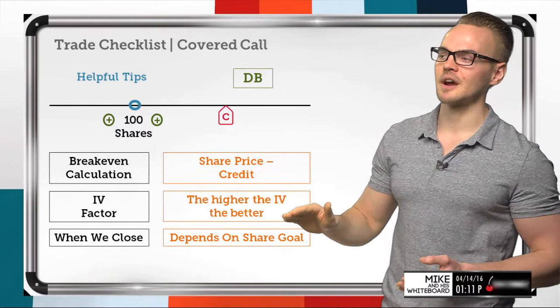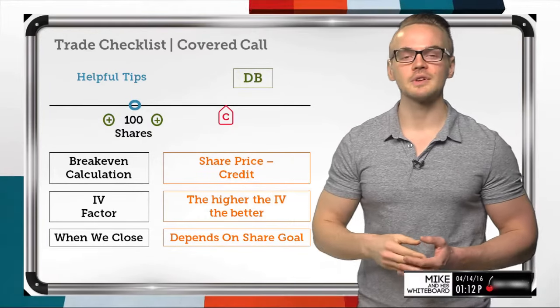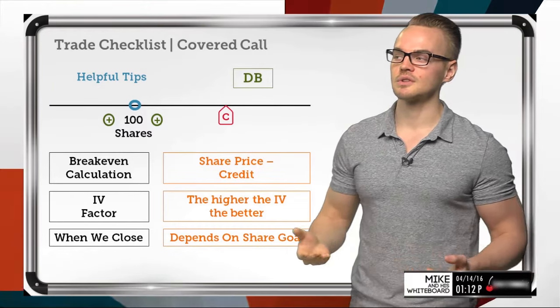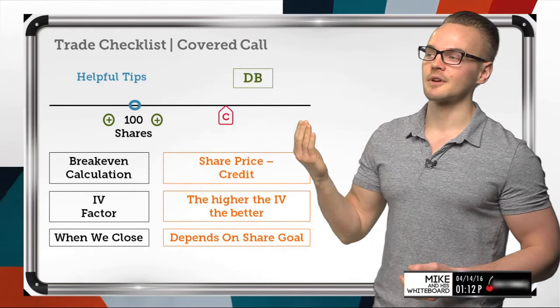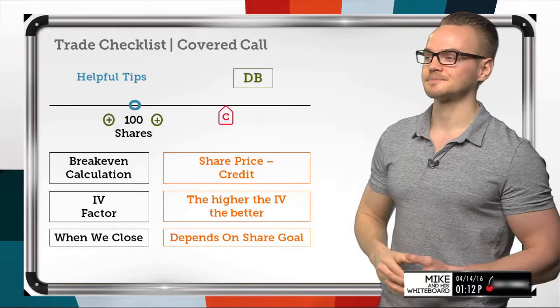So the high IV environment not only allows us to collect more from this short call if we keep it on the same strike, but it allows us to move it further out if we want to look to collect around maybe 50 cents or $1. We're going to be able to move it out a lot further and give our shares much more wiggle room to the upside for profit potential.